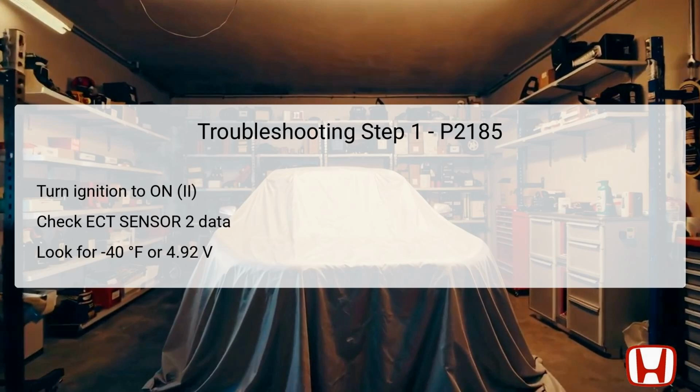However, if the reading is normal, it signifies an intermittent failure, indicating the system might be functioning correctly at that moment. Thus, checking for poor connections or loose terminals at the ECT Sensor 2 and the ECM would be advised.